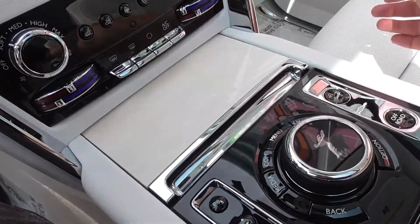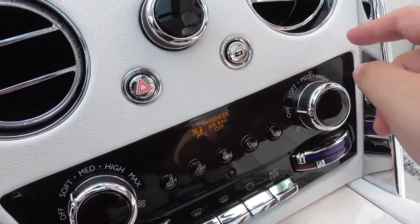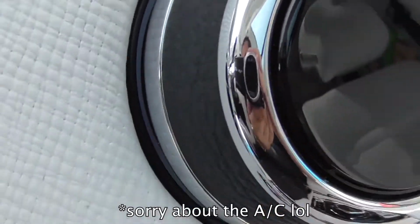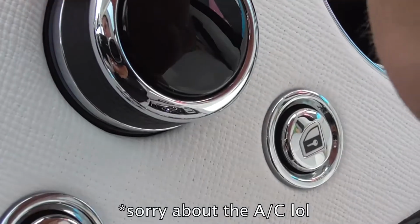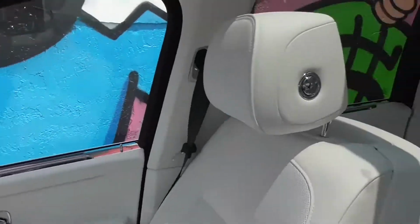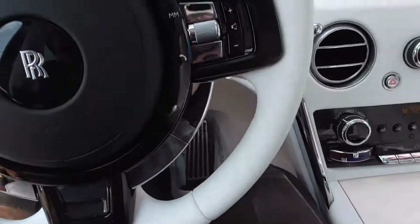So close this up here. You have all the rest of your AC controls, hazard lights, radio knob, which I covered in my initial review, but you can see is wrapped in leather here. It's very cool. And honestly, that should do it. There's really not much else to cover that I didn't already cover in the regular review.